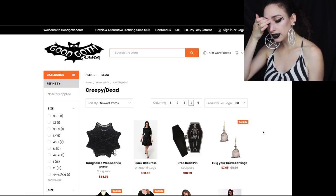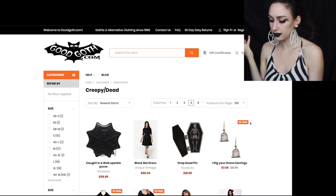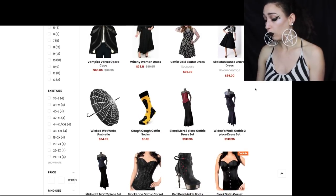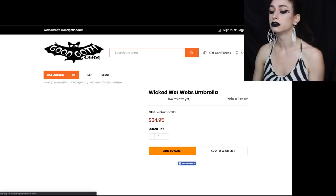Alright, so we looked at the Halloween. Creepy Dead, yes please. I'm Creepy Dead. Ooh, see, I don't get that. I would try to click on the Halloween to show everything that they have for Halloween, but then there are different things when you click on the categories. I don't know. That doesn't make sense. Whatever. Oh my god, the Wicked Wet Webs umbrella!